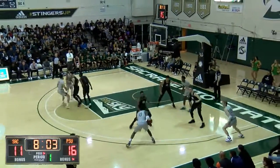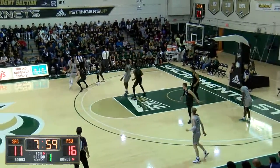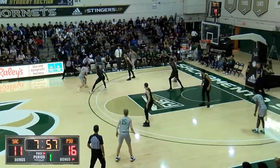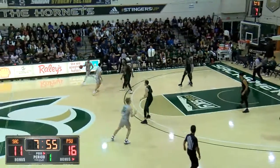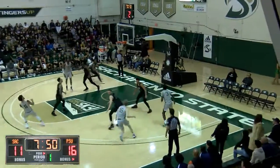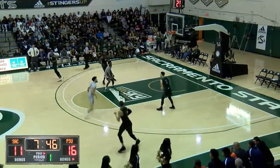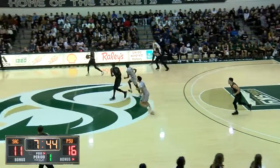Over on the right, Nuhu. Nuhu back outside the arc to Woods. Woods hands it off to Golder. Golder stops with the ball. Now back to Woods. Woods crossover dribble, stops, fires a long 2. No good short. Rebound by Patton. Sacramento State has the ball, trailing by 5. 7:45 to go in the first half.